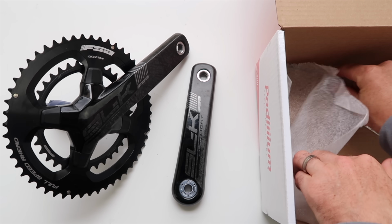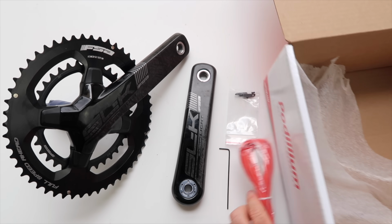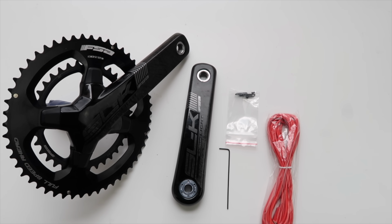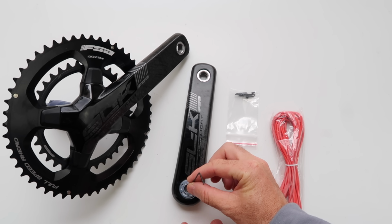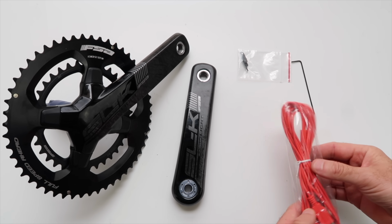Other crank, and charge cable. So that's everything in the box. We will put that aside. Now, this isn't the installation tool to put the cranks on. This is for the charge covers. We'll have a closer look at those.